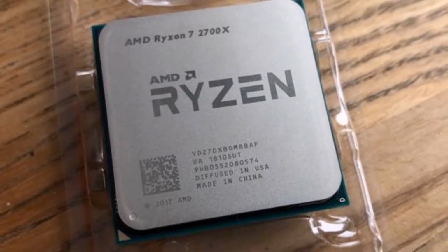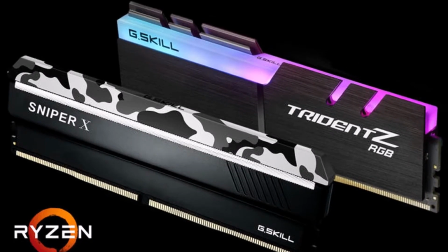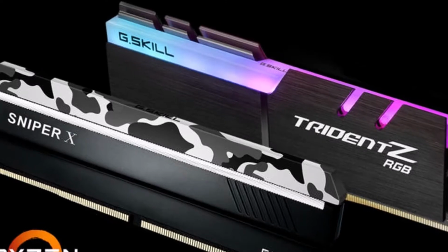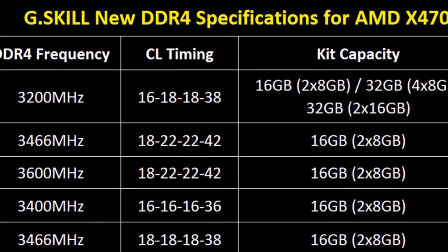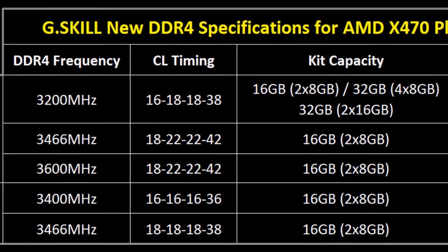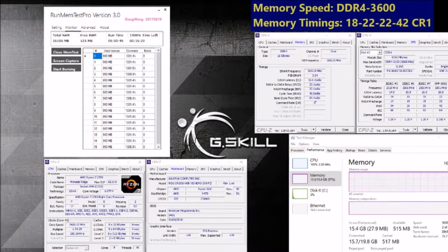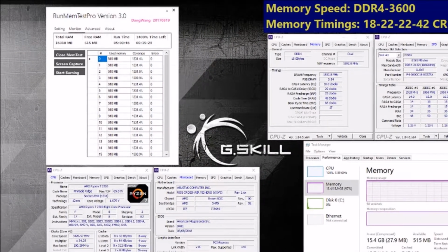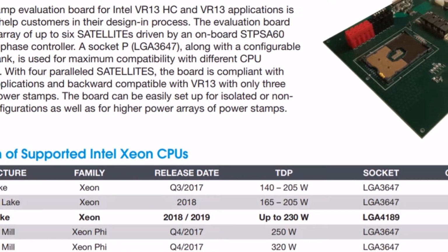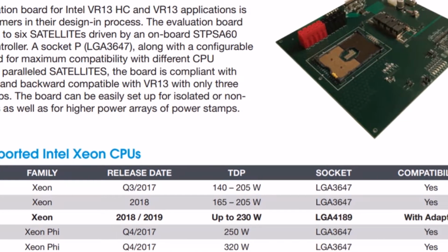Stress testing. Tested on the latest ASUS ROG Crosshair 7 Hero motherboard with the AMD Ryzen 2700 processor, the screenshot below shows Trident Z RGB for AMD running at DDR4-3600MHz 18-22-22-42 16GB, 2x8GB. Availability. These new specifications will be available via G.SKILL worldwide distribution partners in late April 2018.